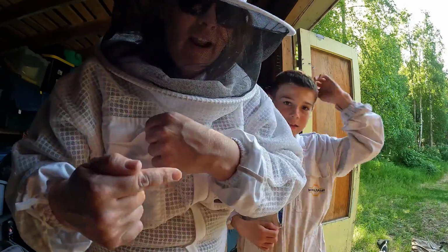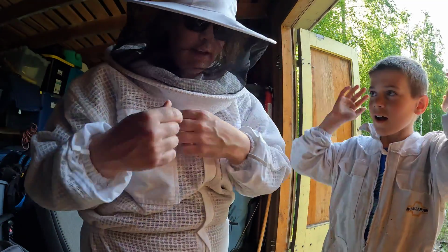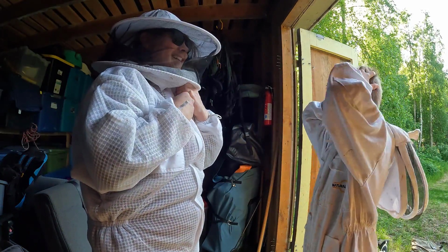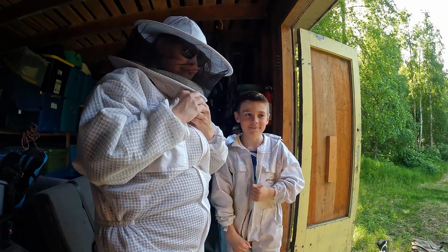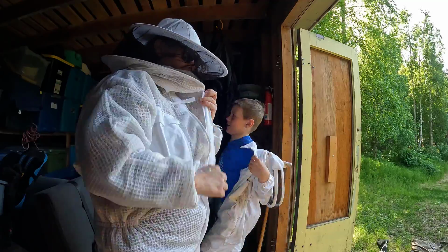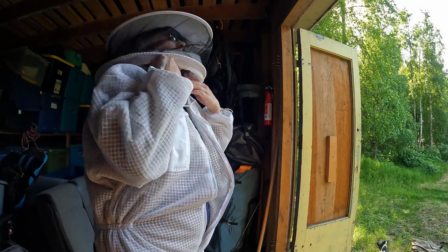Oh, I took my glove off and I immediately got bit by a mosquito. I took my head net off and I immediately got hit by a bug. These bugs.